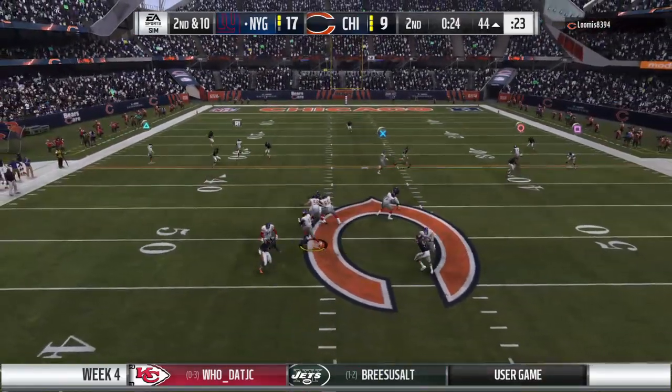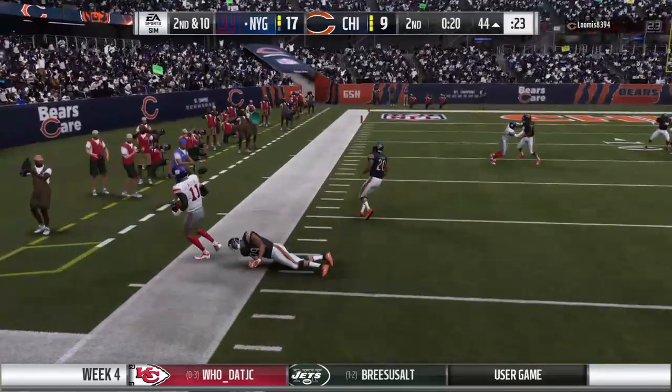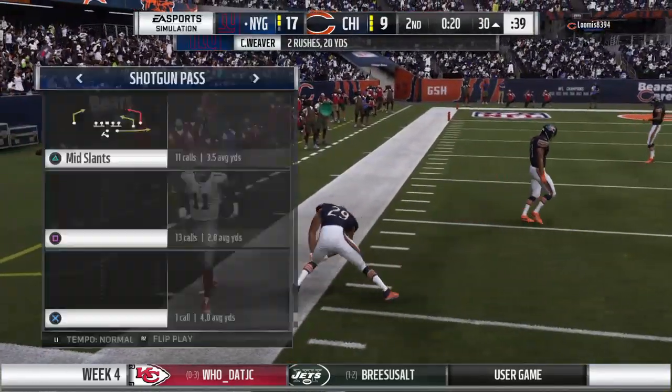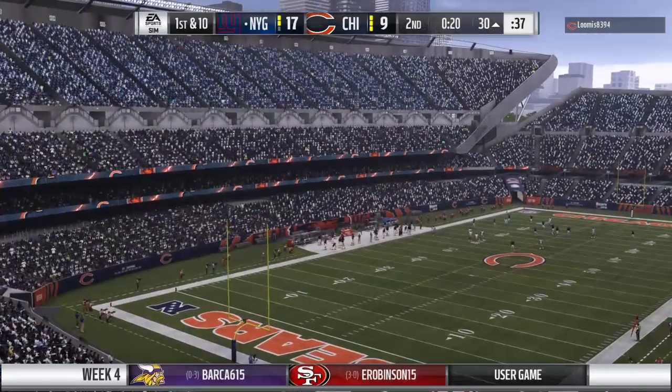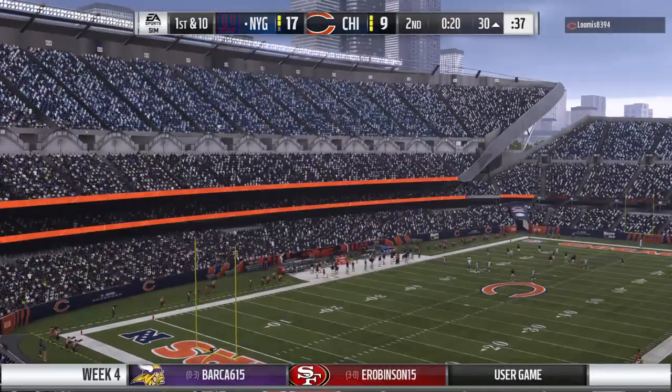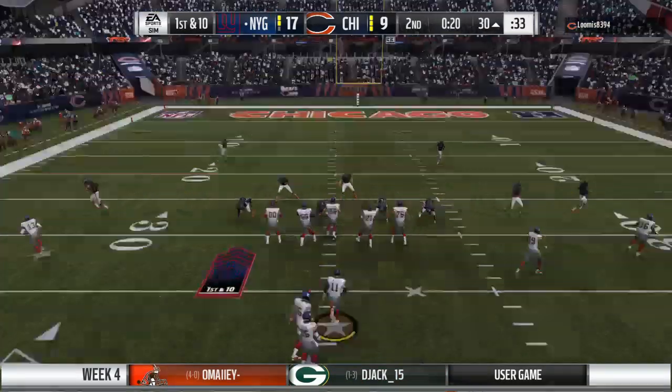Throwing again. Weaver buying time to his left. And they'll get this to the 30-yard line before crossing over out of bounds. The escapability is in evidence there, good for 15 and a first. So first and 10 now from the 30.